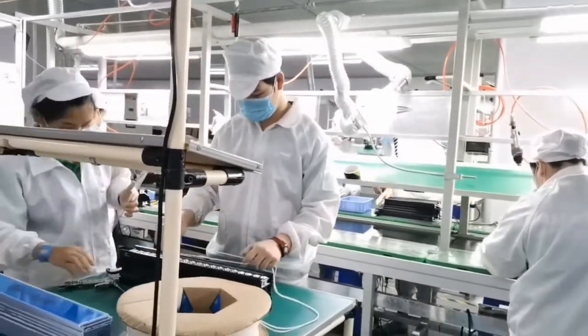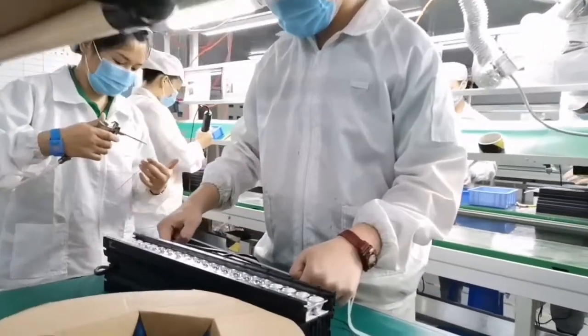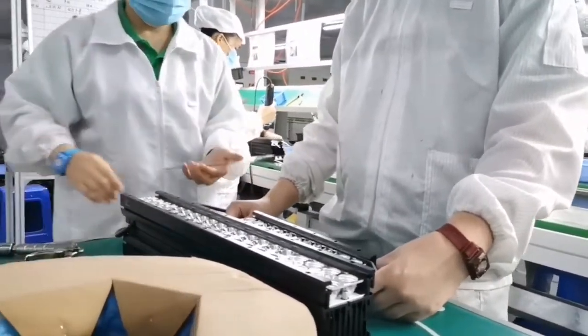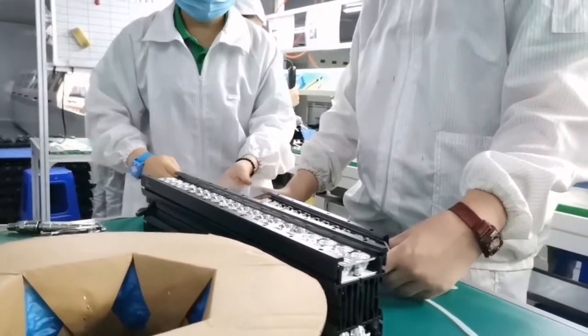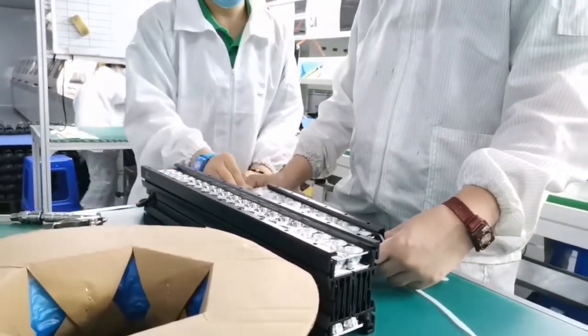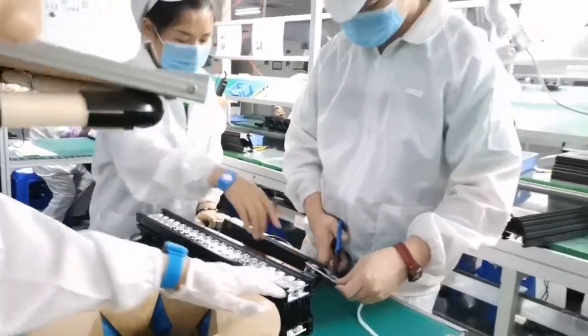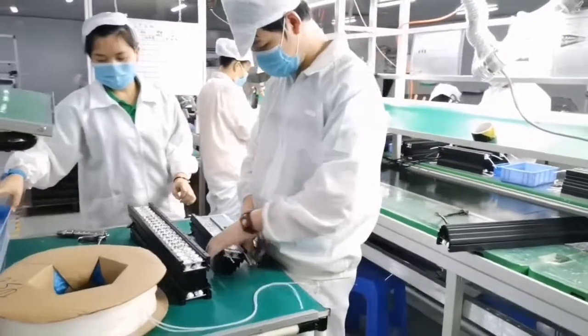After that we will add this kind of rubber ring to make sure it's sealed, and with the cover, right? And the lens, if you want to laser your logo or your brand name or trademark, it's necessary, and it's free. Also, we can laser the logo here for the housing.